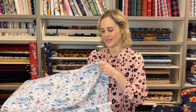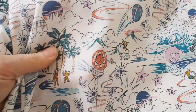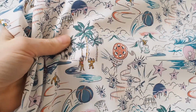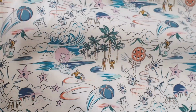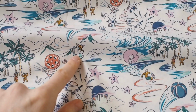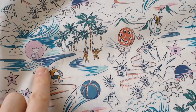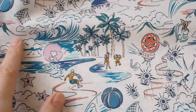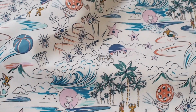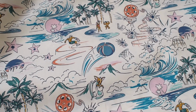So I've brought out this one here, which is called LA Dream, and it is on an off-white or a creamy background colour or base cloth, and then you can see it's just got loads of really lovely details in it. So nice waves, and it's got some bright lights. It's obviously like the film industry, nice palm trees, little people doing exercise, dogs on scooters. I mean, there's all sorts going on. It's just really, really fun.